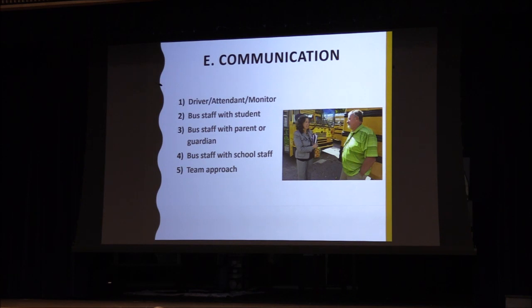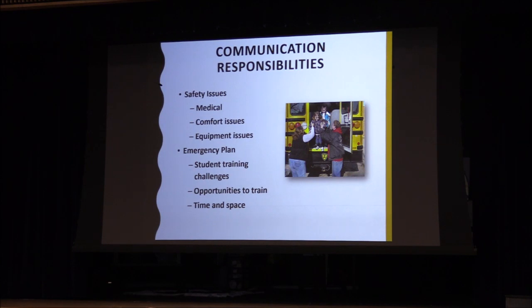So now we're going to talk about communication between the driver, the monitor, staff and student, staff and parent, staff with the school, and then a team approach. We need to know medical issues, comfort issues, and equipment issues. Medical issues could be a seizure or an allergy. Vicki and I had a student that had seizures. We were brought in on a meeting, so we knew. Now everyone that has an EpiPen knows who their student is and what they're allergic to.